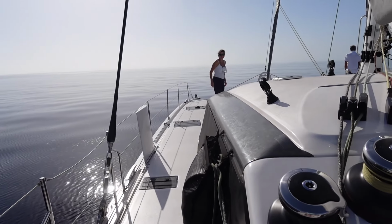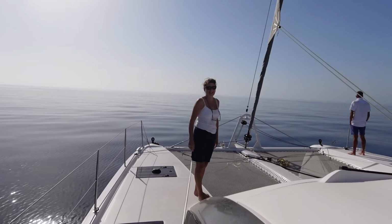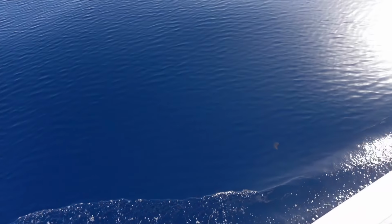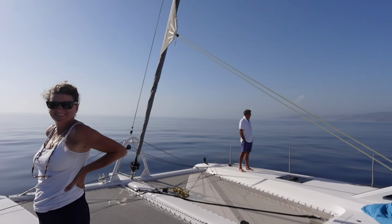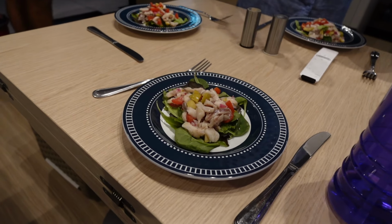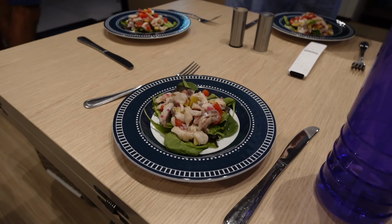Karen's getting excited about the dolphins again. Been and gone? We went across that way and didn't want to stay. Oh, the water is absolutely beautiful here. Crystal clear. Look at all of it that way. Not much wind out there. Karen's cooking tonight. We have ceviche from our mahi-mahi.